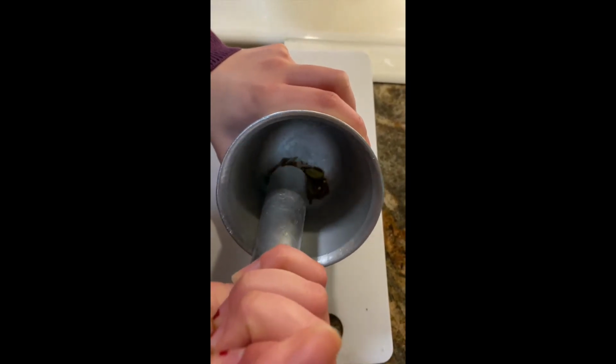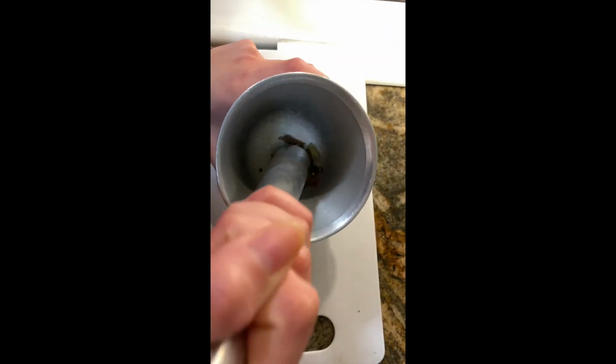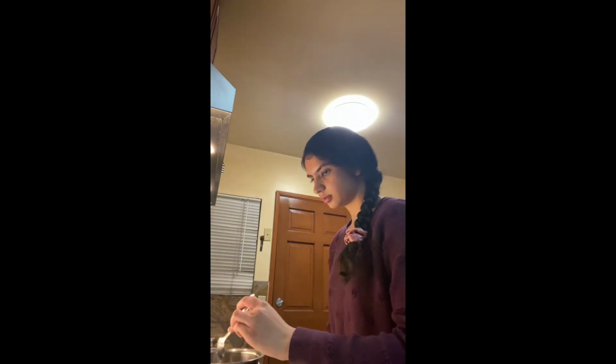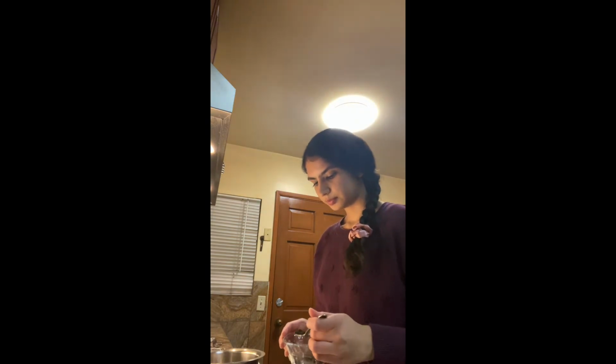The main objective of chai is to extract all the flavors out of the spices. In order to achieve this, I'm grinding black pepper, cardamom, and cinnamon together to achieve maximum surface area so it can be absorbed sufficiently. So first in the pot, I added half a cup of water, 1 tablespoon of chai, and 1 tablespoon of sugar. Then I'm gonna add some black pepper.